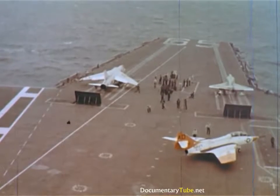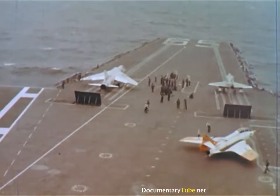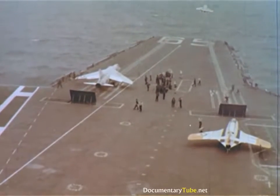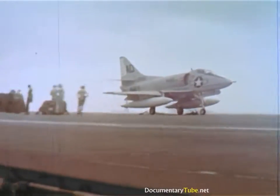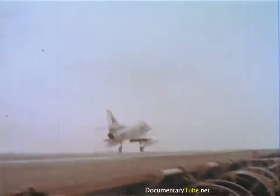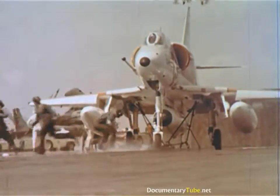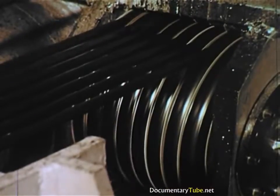Out on the flight deck, the jet planes are poised to catapult into a new day's operations. Bombers can be accelerated into the air from a standing start at the rate of one every 15 seconds using the ship's four catapults. It is here that lubricating oil faces another real challenge.